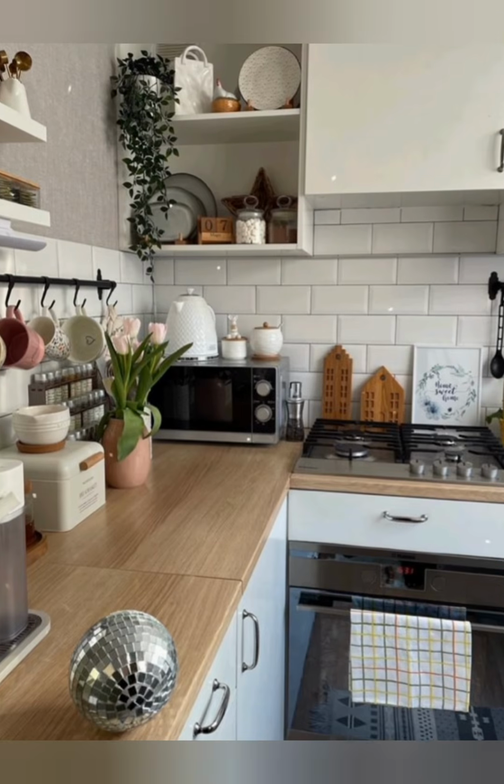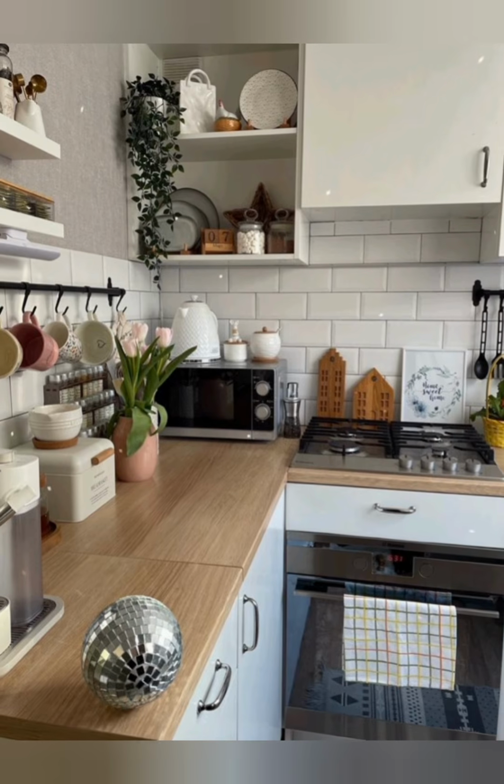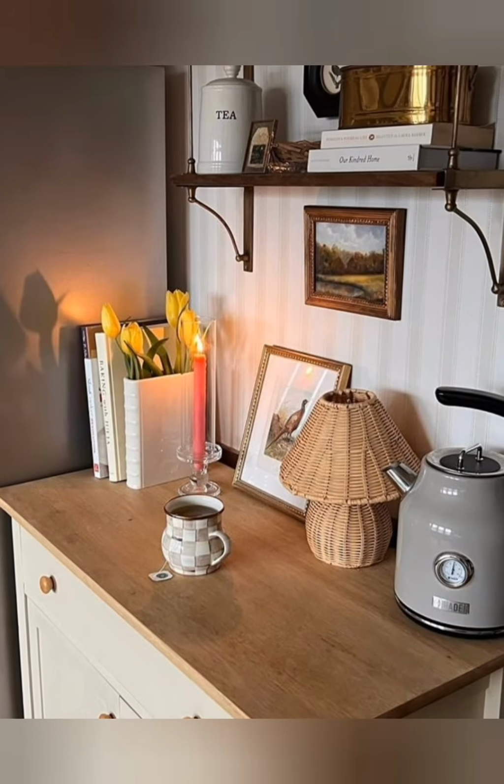Repurpose creatively. Turn old ladders into towel racks or shelving. Use a farmhouse table as a kitchen island or a trunk as a coffee table.